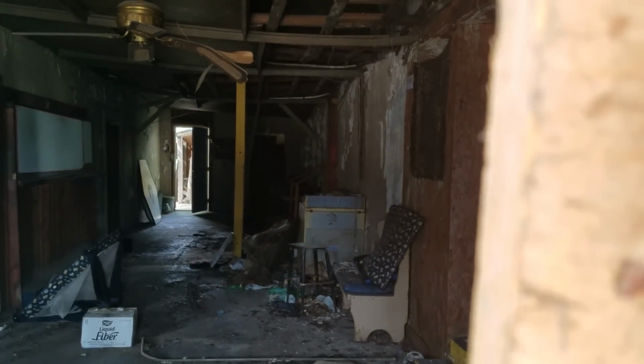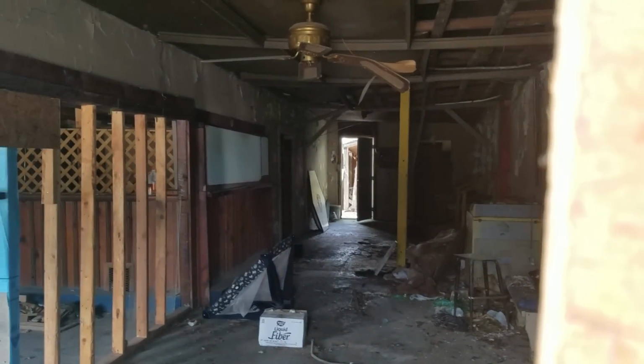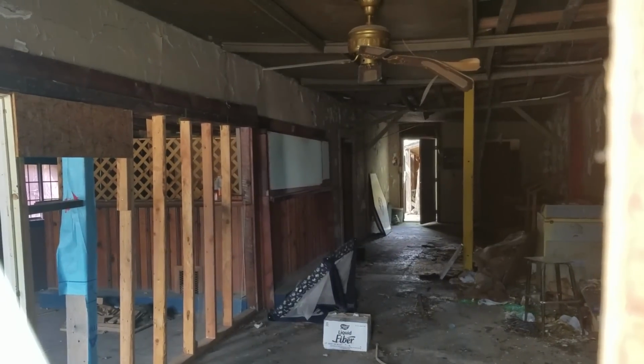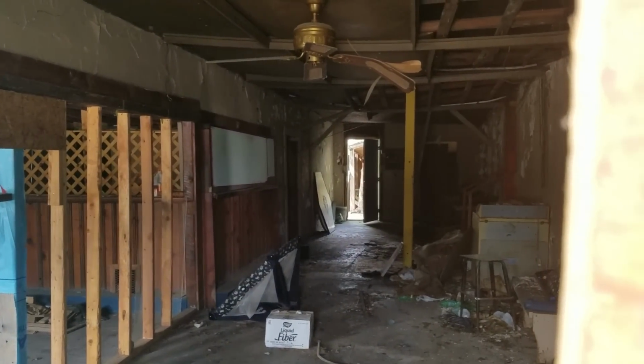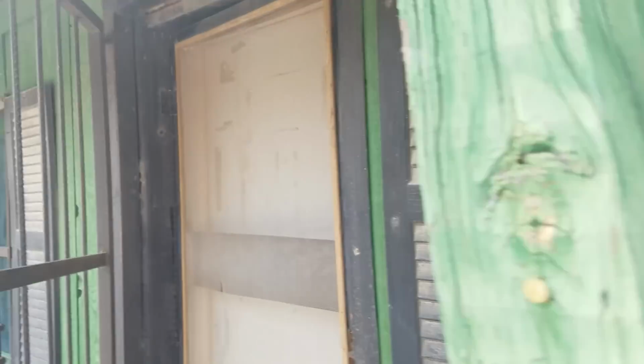I'm looking inside here. This is what they called the old jail. It was a bar. Pretty neat. Look at the ceiling fan there. Just really had it. I'm looking at this. Inside there.